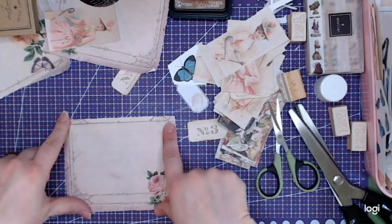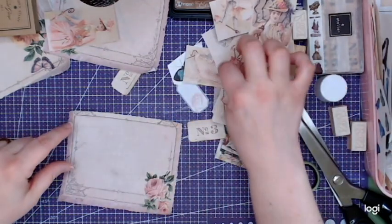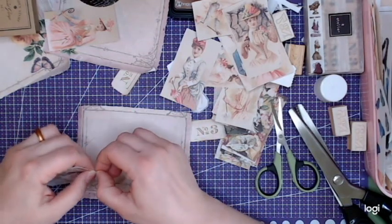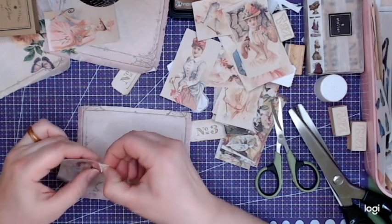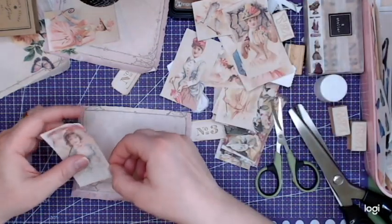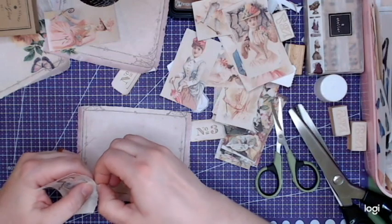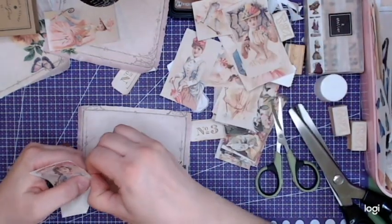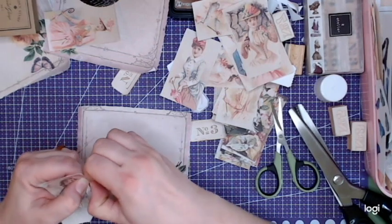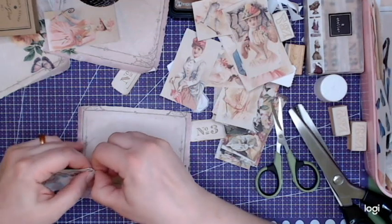Alright, so let's do this one next. So, what shall we put on there? That might blend in too much. Maybe some blue? Yes, I think the blue will do. Try not to get too much. I don't want to take too much of her arm off, if I can avoid taking any of it off. And then trying to avoid taking the top of the parasol off too.